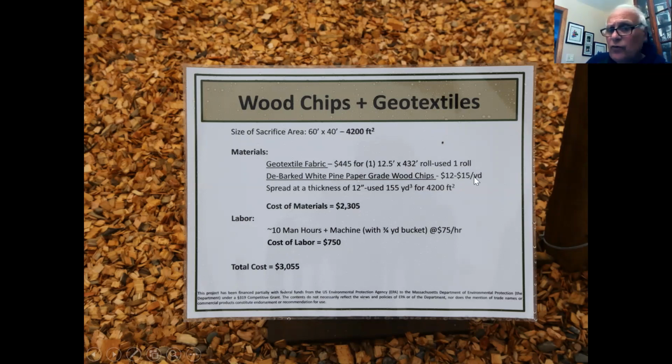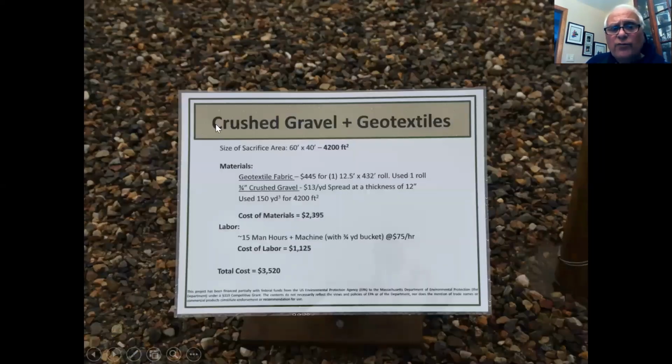The materials, these are the costs: the roll of geotextile fabric costs you 445, and the chips anywhere between 12 to 15. You don't have to buy the very fine, top quality wood chips, 12 to 15 per yard, and the cost is 2300. Again, this is for several horses, and the labor. If you're not doing it yourself, you have to hire someone to do that. If you don't have the machine, you can add another $750, and it sums up to about $3,000. Not really bad, huh?